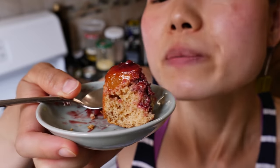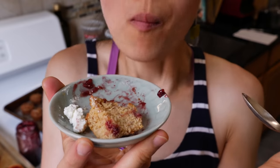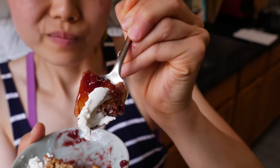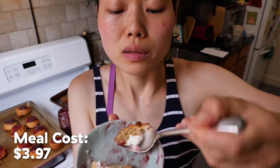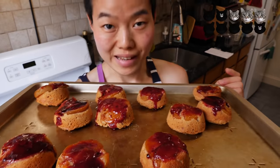Much better. You know what would make this even better? A little more cheese. Yes. A smear of cheese, a little dollop of syrup makes this bite complete. It feels all very wholesome. I'm gonna give this one an 8.